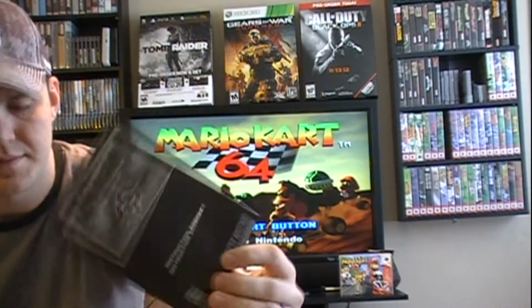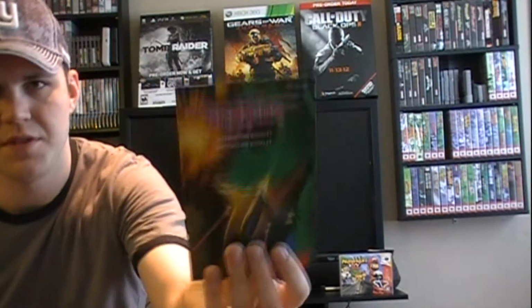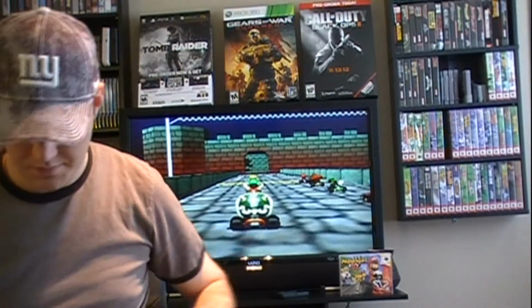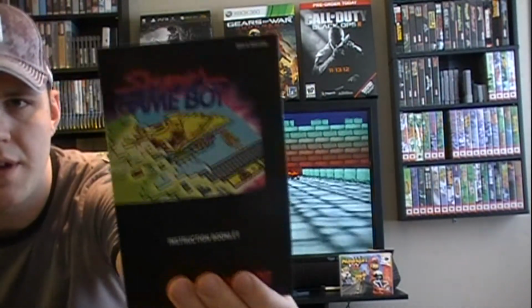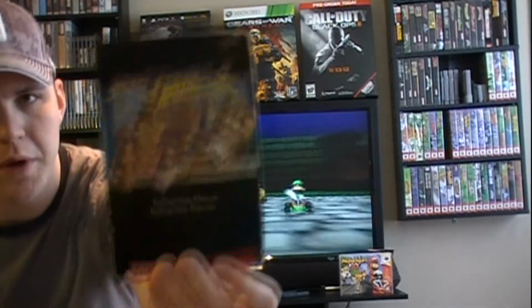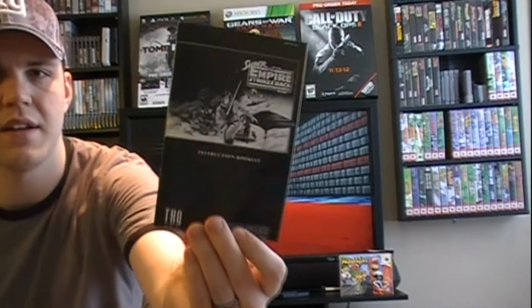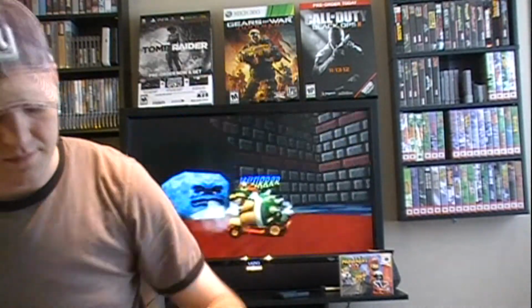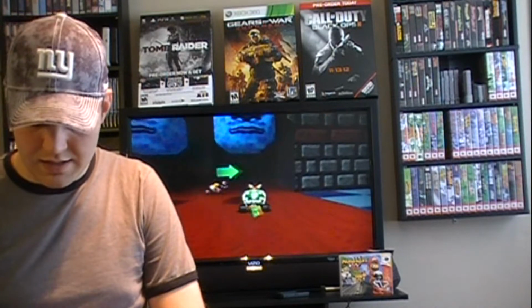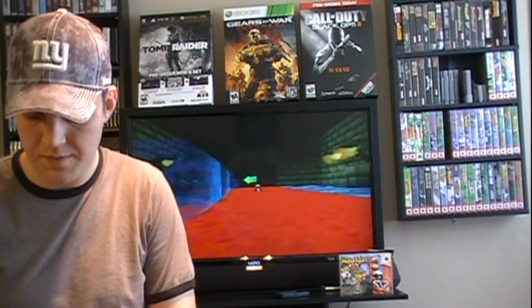Battleship. Mortal Kombat. Gradius 3. Super Game Boy. I thought that was pretty cool. Street Fighter 2 Turbo. That one's actually pretty thick. Super Star Wars: The Empire Strikes Back. And a Super Nintendo instruction manual as well.